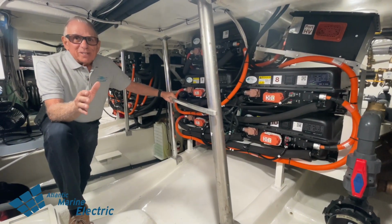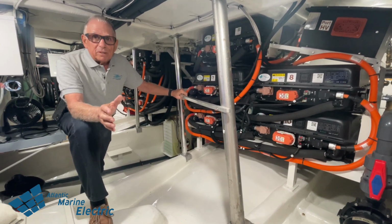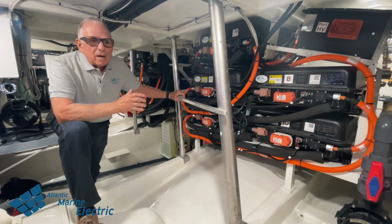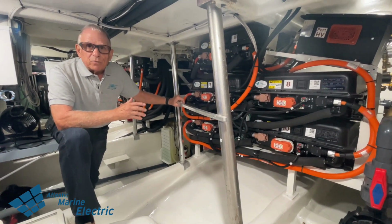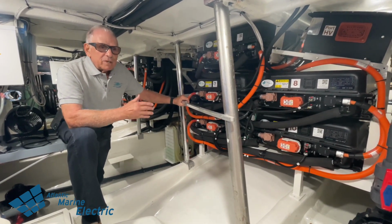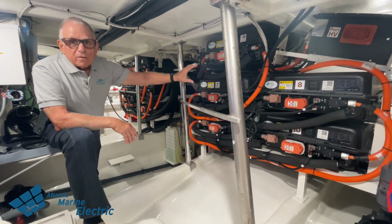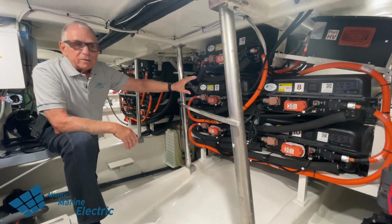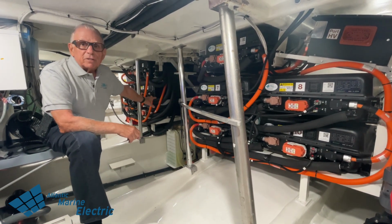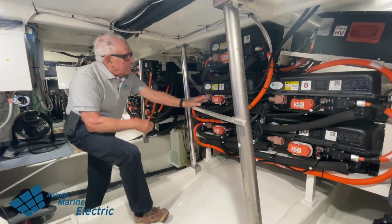Here's where the action is. This is probably one of the most unique and difficult parts of this build. By calculating how much energy we needed to make it through a 24-hour period, we determined that we needed this amount of battery. We have 2 battery banks. Each of them are 150 kW. This is the port battery bank, that's a starboard. They're identical, but they're separate. The batteries are each in independent compartments.